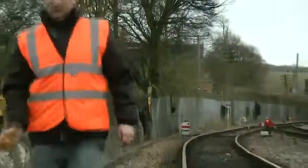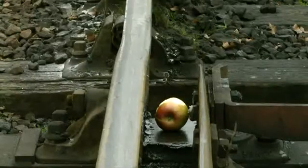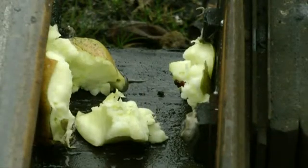Nothing must be placed between the rail and the point blade. That includes you. If that was your hand or foot, you would now be in a lot of pain and potentially trapped and quite unable to raise the alarm.